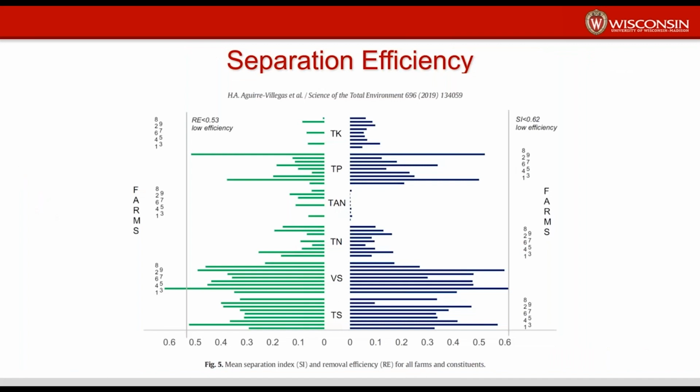So efficiency is really important, right? When I talk about efficiency, I talk about it in two ways. One is something that we call the separation index, abbreviated SI, and you'll see that data on the right-hand side here. Separation index is how much of something I move into the solid product. So really what I'm looking at with separation index is a computation to tell me how much I pulled into a solid product.